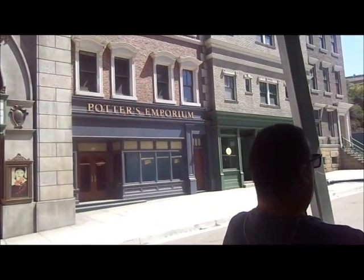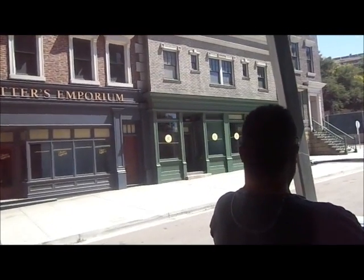Our Metro sets have been seen in NCIS and Criminal Minds, as well as the latest Spider-Man movie, The Amazing Spider-Man, which comes out today, so you should go watch it. We also used our Metro sets for the blockbuster hit Transformers. Over the years, Universal Studios has had the honor of working with several talented directors, including Academy Award winner Peter Jackson.